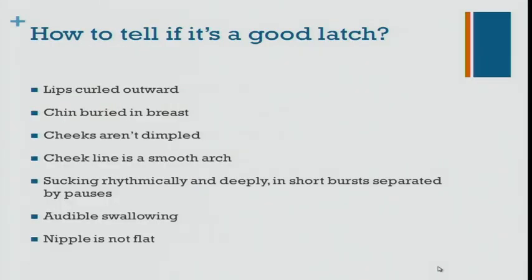So how do you tell if it's a good latch? So the baby's on. You got the baby on the mom. So how do you know that the baby's going to be getting enough milk? So the lips need to be curled outward. The chin is typically buried into the breast. You'll see the cheek line where the baby's sucking is like this smooth arc. It's not dimpled. They'll have rhythmic sucking, and they usually go suck, suck, suck, pause, suck, suck, suck, pause, and you'll be able to hear audible swallowing as well. And then when you remove the breast from the mouth, the nipple should not be flat. It should be nice and rounded.